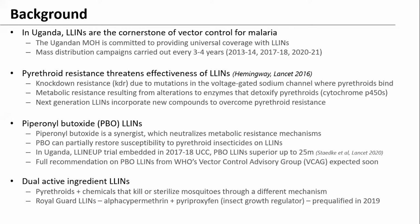So far, we've had 3 mass distribution campaigns: in 2013-14, 2017-18, and then 2021. However, we are really challenged by pyrethroid resistance, which is, of course, threatening the effectiveness of nets. And we know that this resistance is mediated in different ways through knockdown resistance and metabolic resistance, and several next generation nets attempt to incorporate new compounds which can overcome pyrethroid resistance. So piperonyl butoxide nets are one of those, and piperonyl butoxide is a synergist which neutralizes the metabolic resistance mechanisms, and it can partially restore the susceptibility of these insecticides on nets.